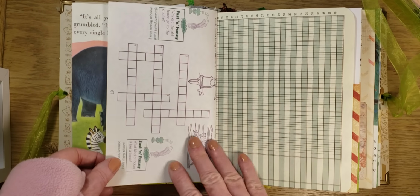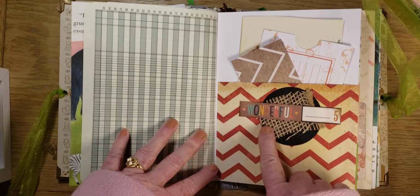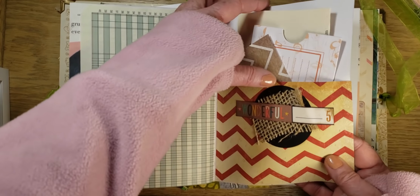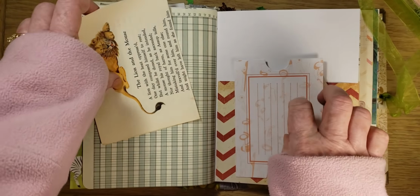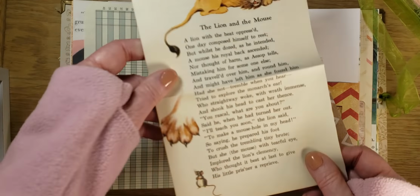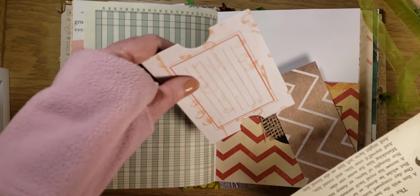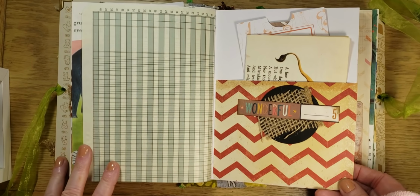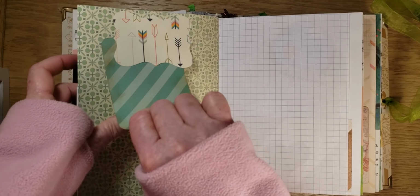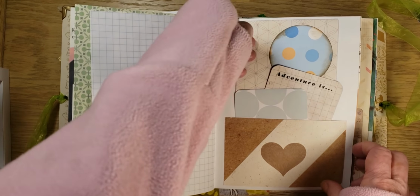There's a children's workbook and ledger. Added a little circle. I had a wonderful little burlap there in this pocket. A little place to journal. Another little card. And then we have a story of the lion and the mouse. Fun story. Little tuck. Another pocket.